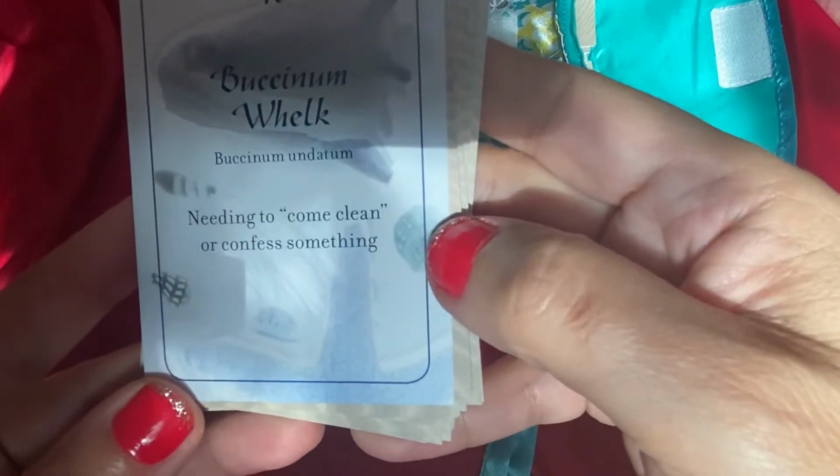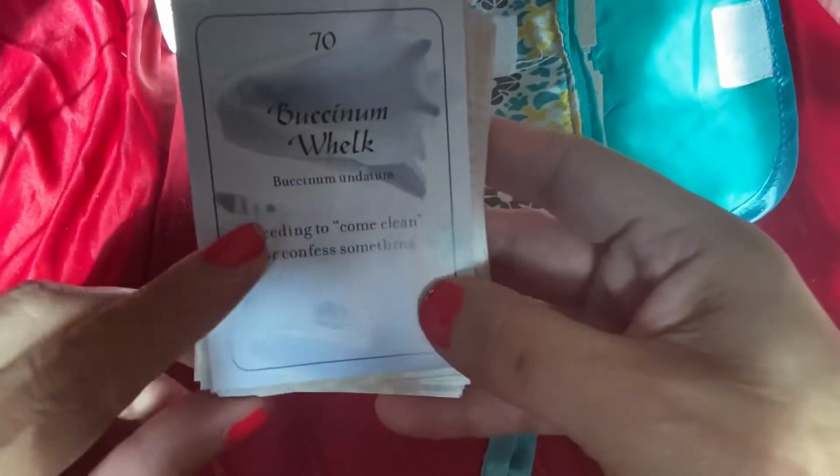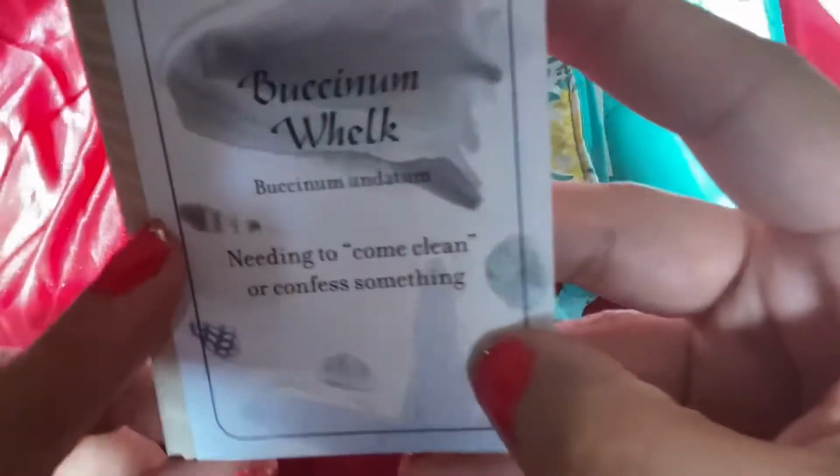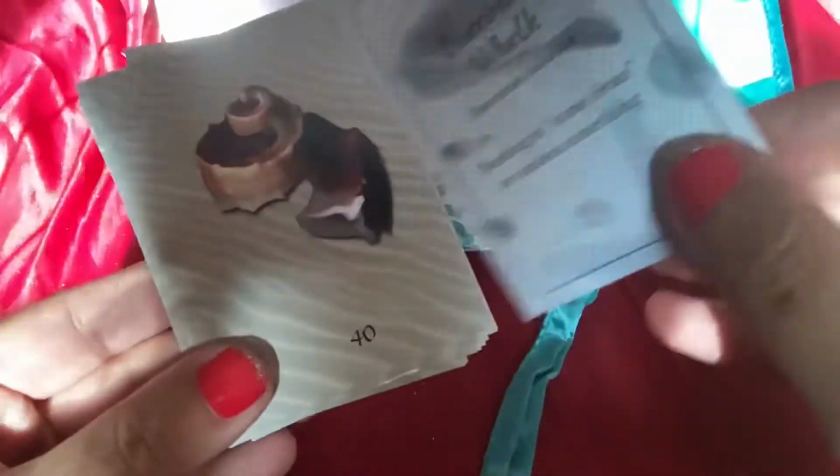Needing to come clean or confess something. What is this? And I found 3 of them. So I'm needing to come clean or confess something.